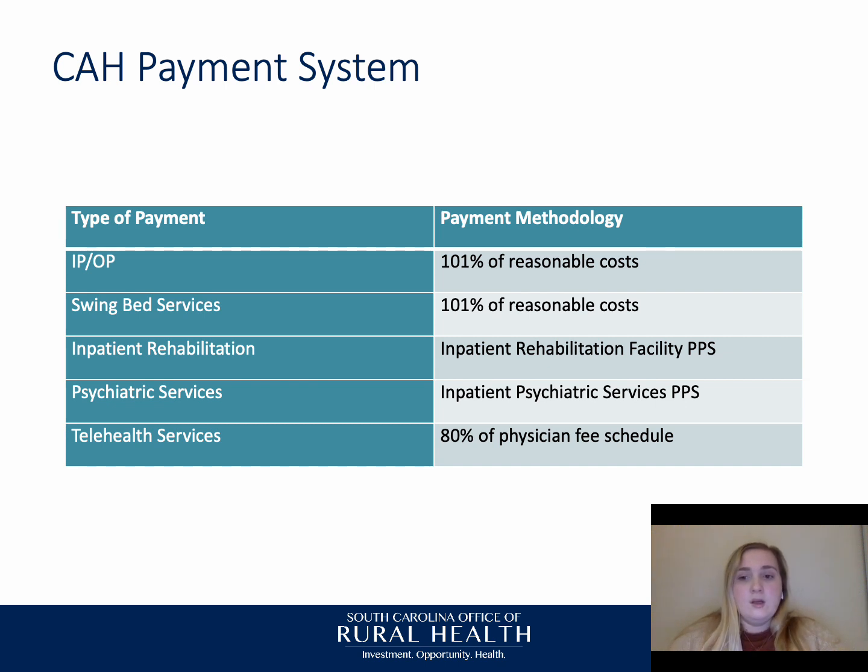Now, in looking at the specifications with regard to inpatient and outpatient services, hospitals will be reimbursed at 101% of reasonable costs. In addition, any swing bed services they might render are going to be given under this additional cost-based reimbursement. With regard to inpatient rehabilitation services or psychiatric services, those specific services are going to be rendered under the prospective payment system rates for those specific types. Finally, with telehealth services, any services rendered under this category are going to be given with regard to 80% of the physician fee schedule as outlined by CMS.